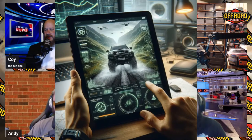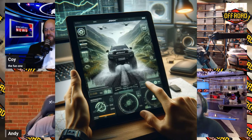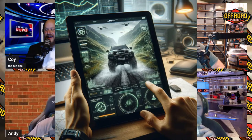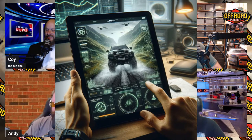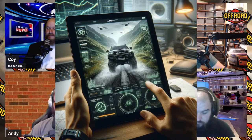This next article comes from Audio Monthly. Bose, as in Bose Sound System, launches a game-changing off-road trail mapping software. Bose, renowned for its cutting-edge audio technology, is diving into uncharted territory with the launch of its latest innovation, the Bose Active Sonar System, or BASE for short. Designed specifically for off-road enthusiasts, BASE revolutionizes trail navigation with its advanced trail mapping software. By utilizing active sonar technology, the system scans the trail ahead and generates real-time recommendations for optimal lines to navigate obstacles based on the user's vehicle's details.